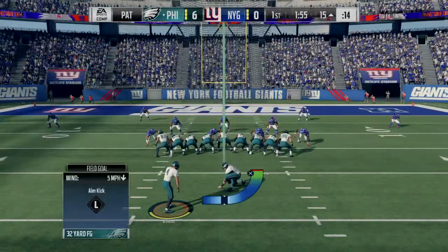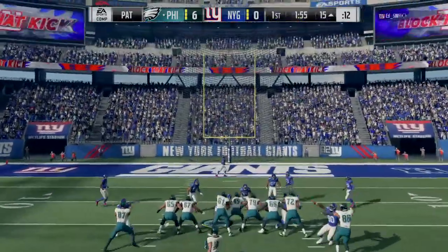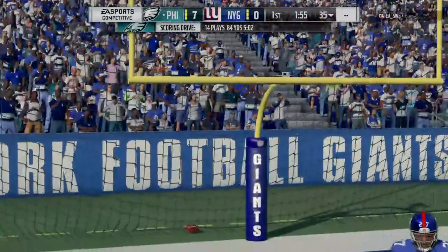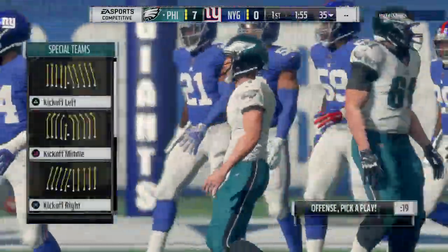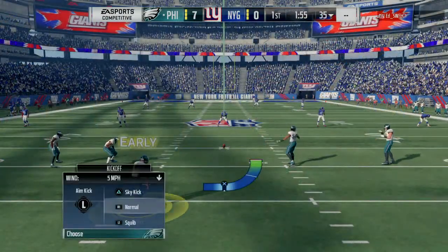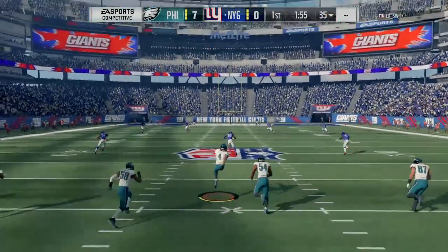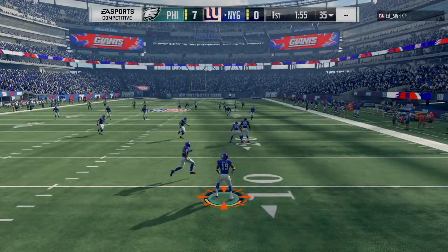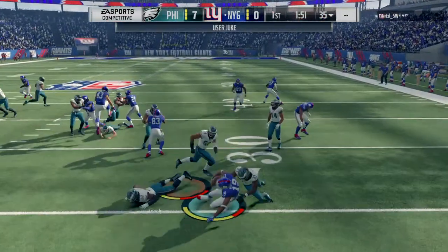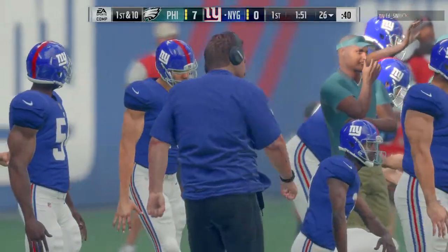On for the extra point, Jake Elliott. He's got it, and the Eagles lead at 7-zip. Elliott now to kick this one away. This one taken just inside the 10. Oh, able to avoid him. And he'll take it up past the 25 to the 26-yard line.